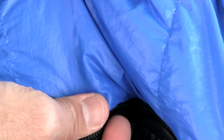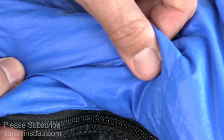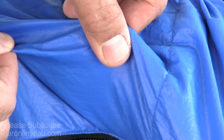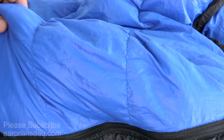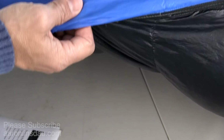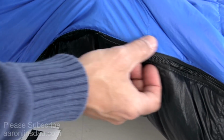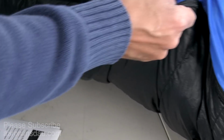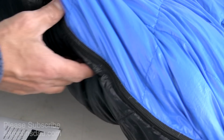When I pull it widthwise, you don't really see any pull. And when I pull it lengthwise, there's a tiny bit of pull, but not really that much. It's more the poofiness of the fabric. Now along the zipper, let me zoom out. You can see that I don't really have any snag marks yet, but I don't use this bag nearly as much simply because it's way too warm for me. So you can see all along here, I don't have any snag marks or damage.